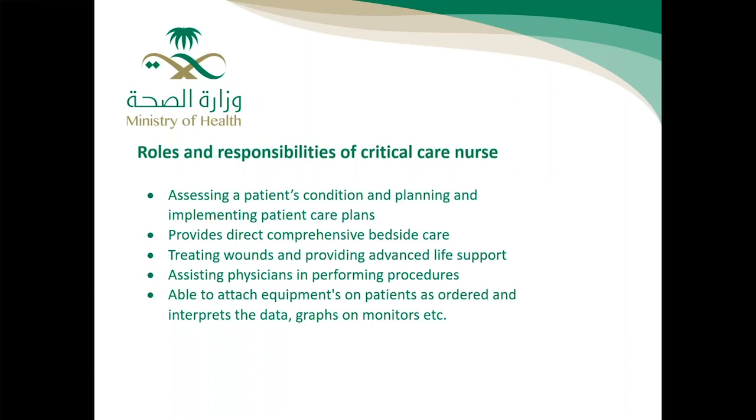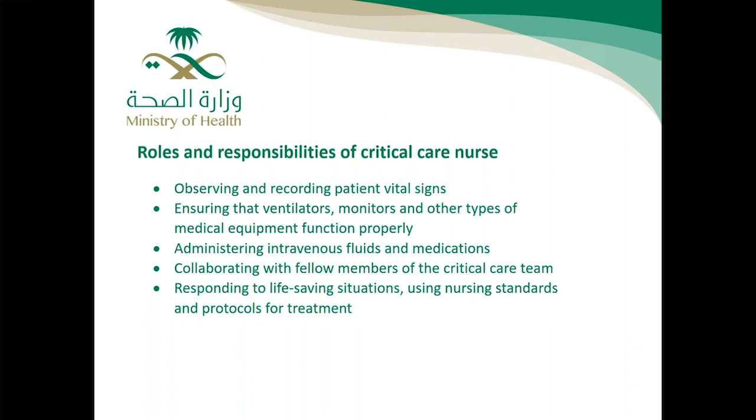The roles and responsibilities of a critical care nurse, or we can say the job description of a critical care nurse. I will go through it for you. Assessing the patient's condition and planning and implementation of the care plan, providing direct comprehensive bedside care, treating wounds, assisting physicians, connecting equipment and patients as ordered, interpreting data, observing and recording patients' vital signs, ensuring that ventilators, monitors, and other medical equipment function properly, administering intravenous fluids, collaborating with fellow members of the critical care team, responding to life-saving situations.